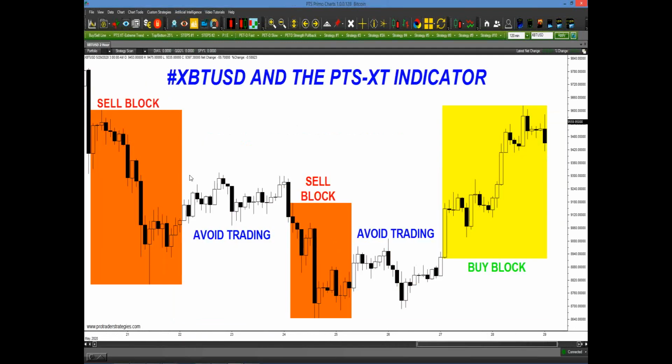So as we look at a chart here in Bitcoin, we see that the sell blocks are the ones you want to be selling. You want to be avoiding when you're out of the block, selling the block again, avoid trading here, and then back into the buy block again. It's that simple. That's the beauty of this tool. It really pinpoints these high probability areas for an extreme either uptrend or a downtrend. And after all, isn't that where you want to be in?